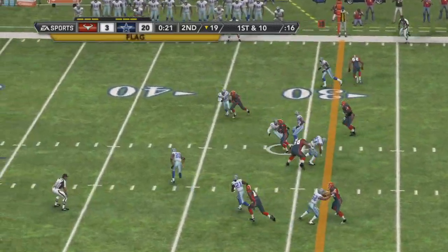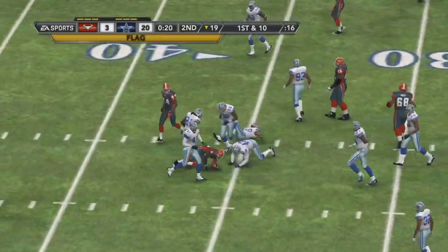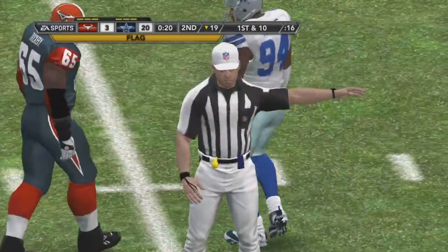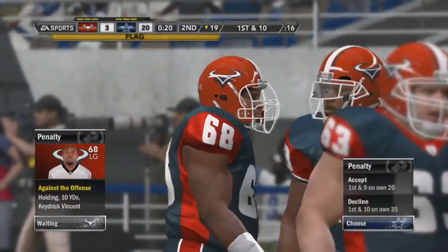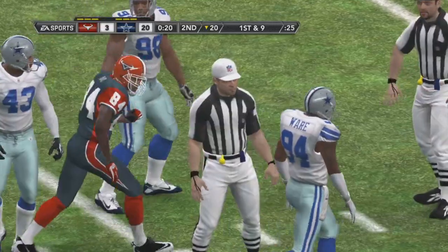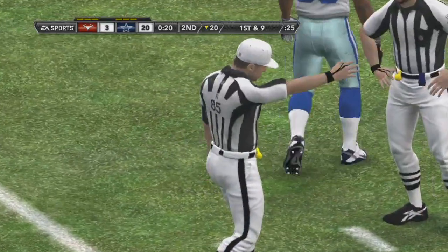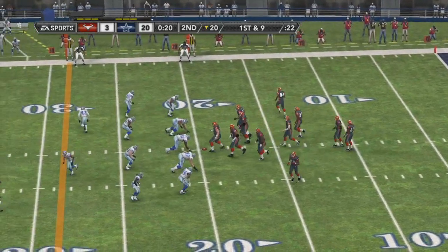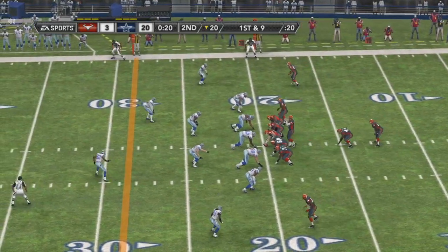Breaking through up the gut, and we have a flag on the play. He's wrestled down around the 35-yard line by Sensabaugh. That penalty will move them back a bit. Sloppy play right there. The one thing you learn as an offensive player is you can't give away yards. They are just too hard to come by.